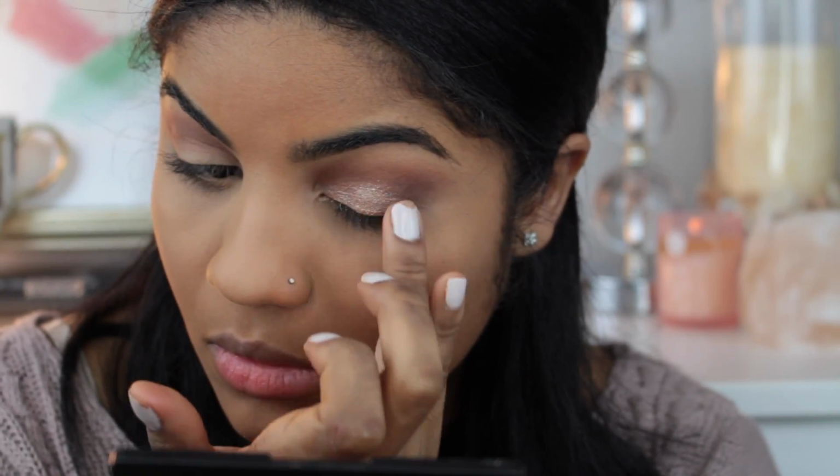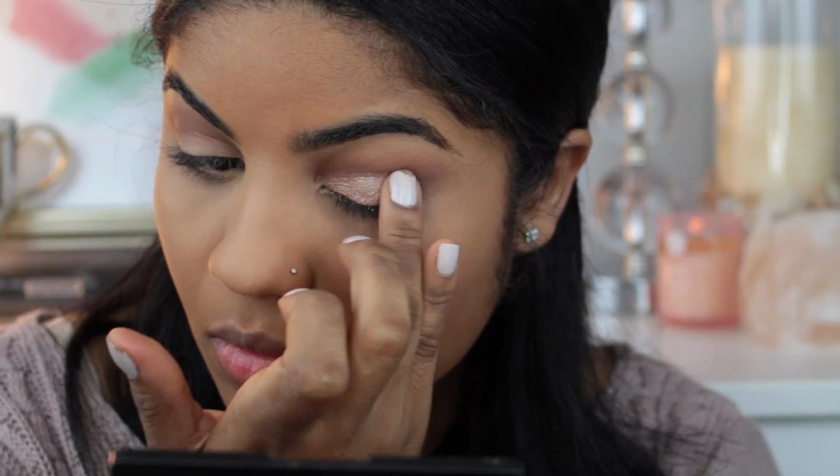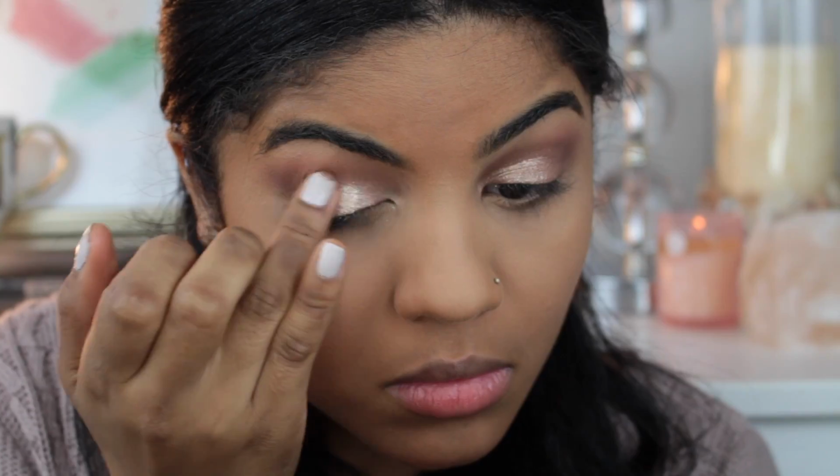Alright guys, so the shade that I'm going to be using for the lid is this Colourpop Amaze Super Shock Shadow, and I'm going to place it on the lid with my fingers because I think that personally, it applies better with the finger, and the color payoff is a lot better using the fingers.